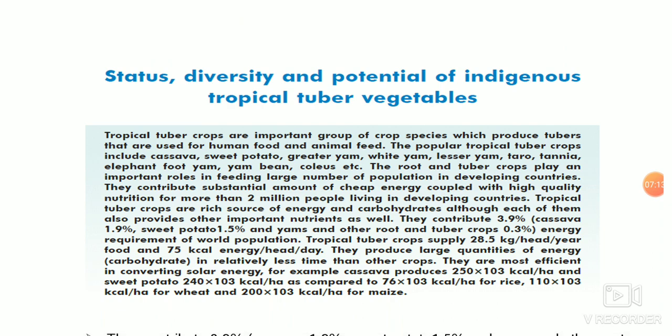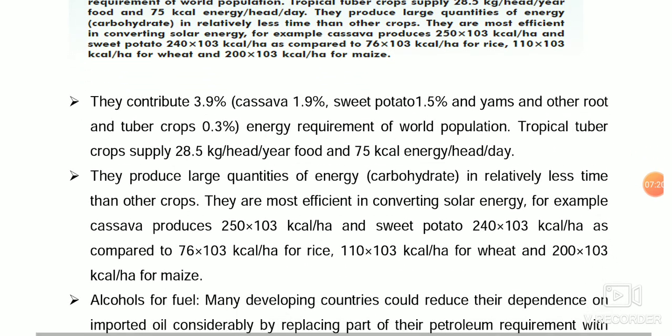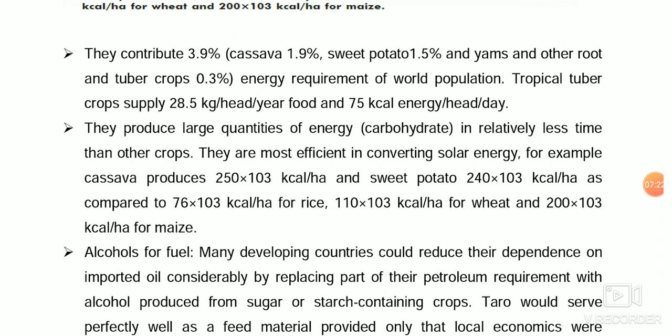Another one is the status of tropical tuber vegetables. Some important points to remember: total tropical tuber crops contribute 3.9% of the energy requirement of the world population. Another one: tropical tuber crops supply 28.5 kg per head per year of food and 75 kilocalories of energy per head per day.